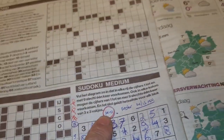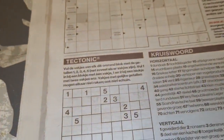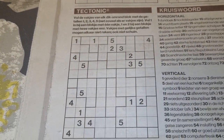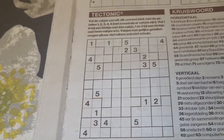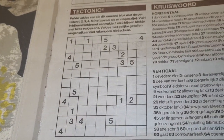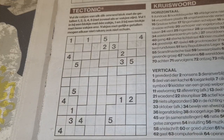In today's newspaper, I have already solved the first regular puzzle, the medium Sudoku, so it's time now for the second one. In this newspaper, we also have an additional section with 7 extra puzzles. I won't do them all, only half of them, 4 of them, and this one will be number 75701.